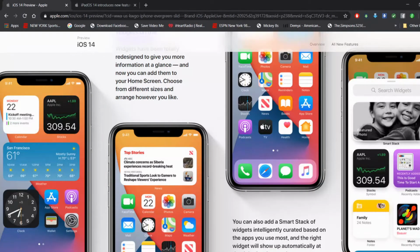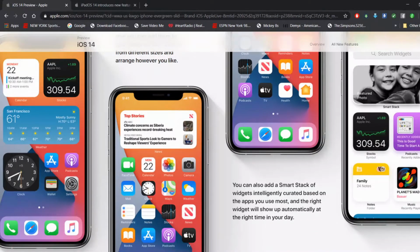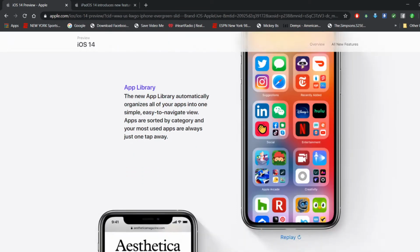You can also add a smart stack of widgets intentionally curated based on the apps you use the most, and the right widget will show up automatically at the right time in your day. App Library. The new app library automatically organizes all of your apps into one simple, easy to navigate view. Apps are sorted by category, and your most used apps are always just one tap away.